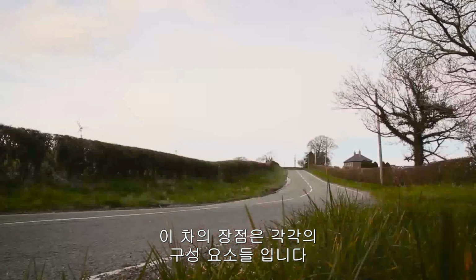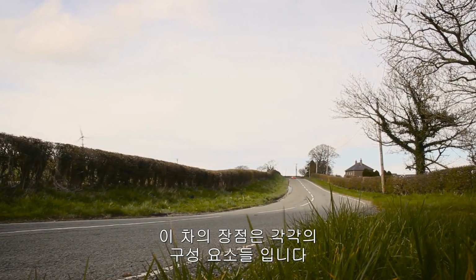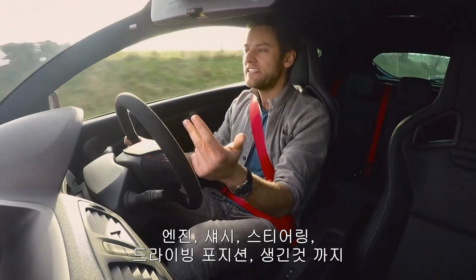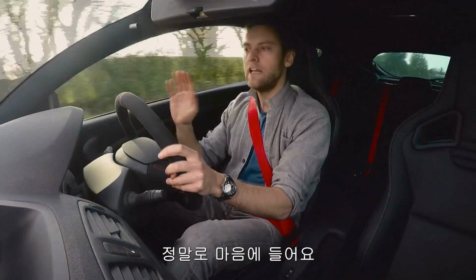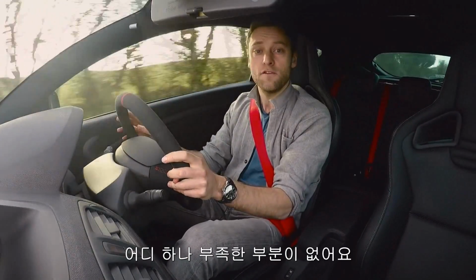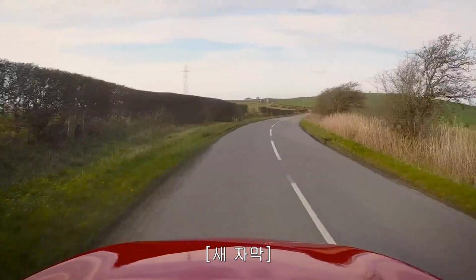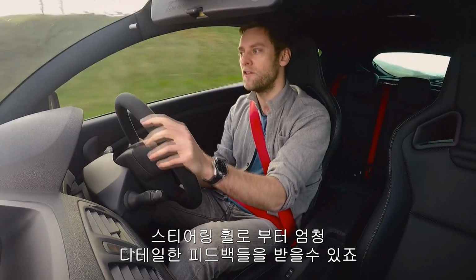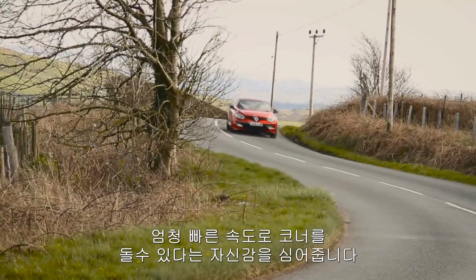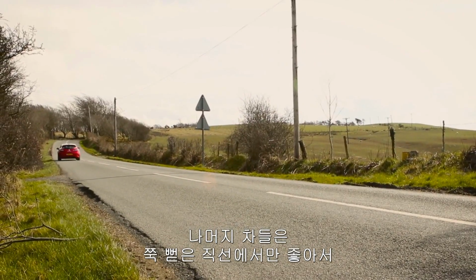But the best bit about this car is the inherent rightness of every single element. The engine, the chassis, the steering, the driving position, even the way it looks. I really love the fact that no single area is overshadowed by another. 0 to 62 miles an hour takes 6 seconds flat, but the composure of the chassis is just sublime, and you get so much detailed feedback through this steering wheel that you feel really confident in carrying so much more speed through the corners when the other two cars are in fact back on the brakes.